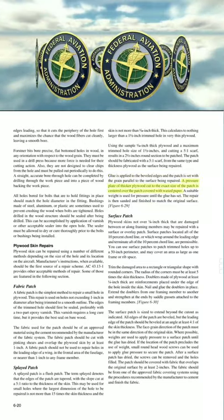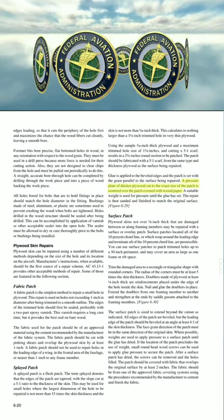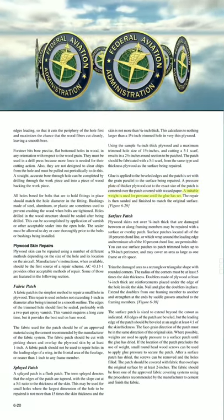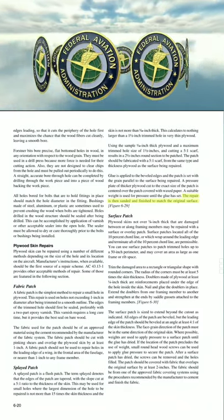A pressure plate of thicker plywood cut to the exact size of the patch is centered over the patch covered with waxed paper. A suitable weight is used for pressure until the glue has set. The repair is then sanded and finished to match the original surface.